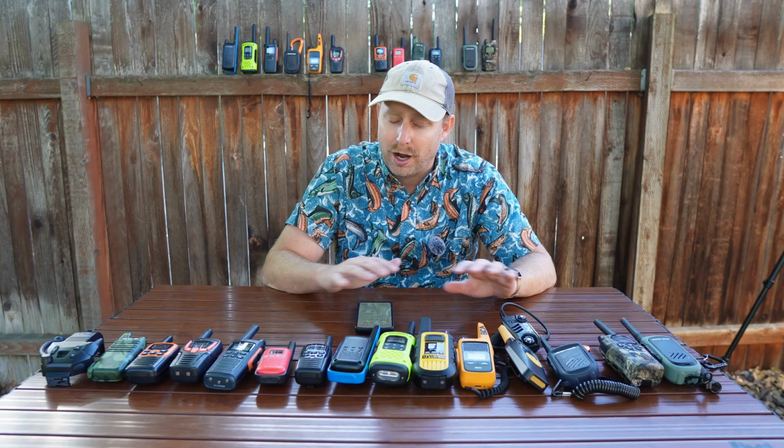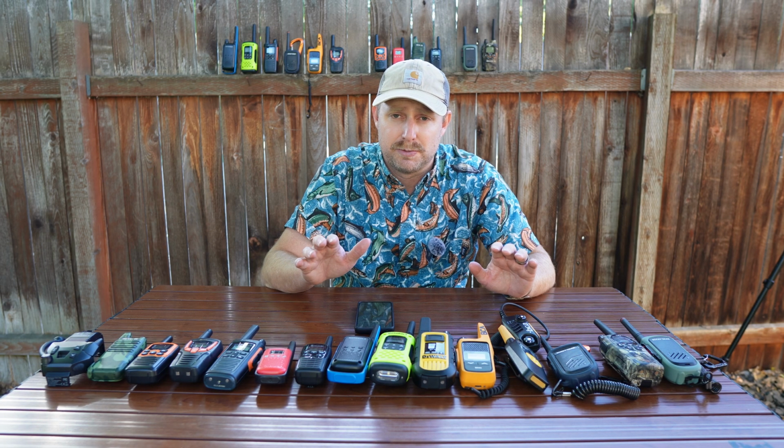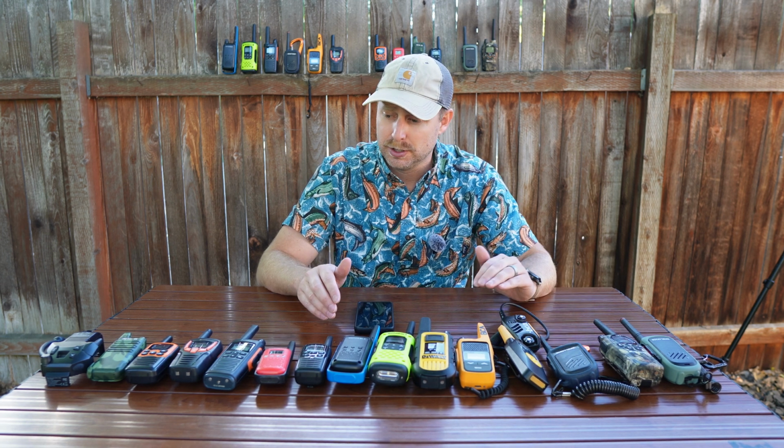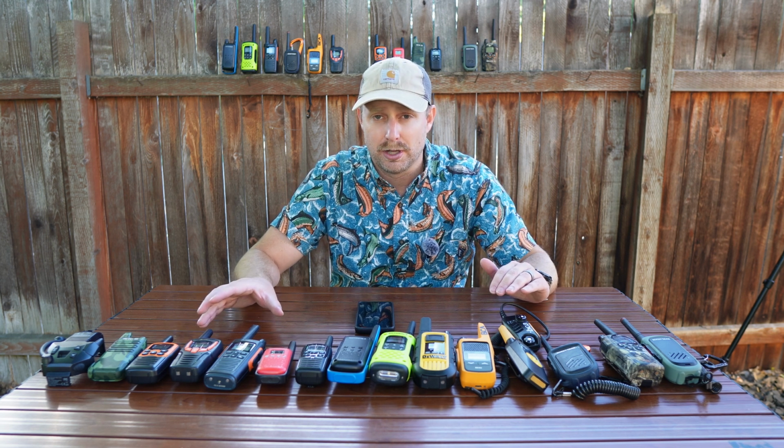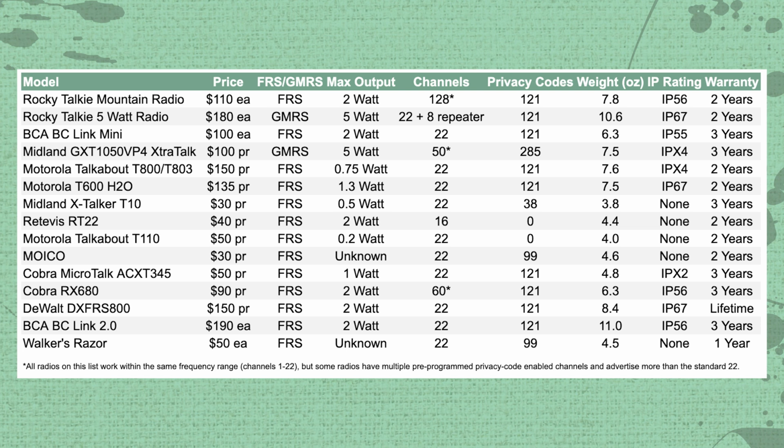For all of these radios, if they're on any channels between 8 and 14, they're only going to transmit at a maximum of a half a watt, although some of these cheaper ones don't even transmit at that power. But when you get into the other channels between 1 and 7 or 15 and 22, FRS radios can transmit up to a maximum of 2 watts if the radio allows it. Remember that spec chart I showed? You can go back and look at that and see what the maximum output is.